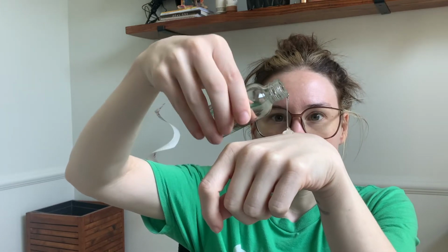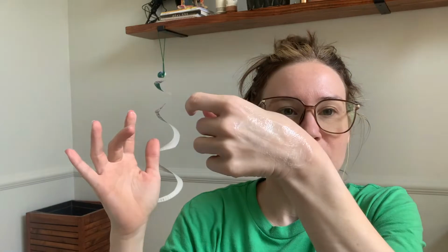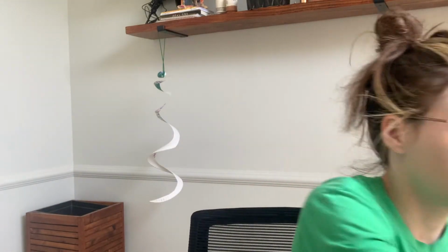Like, this is how much I use for a cleanse. So it's really nice, and it sets up a little bit. Let me put some water on it. It just sets up a little bit. Not really at all, not very much at all. And then, there we go. You can barely even see that.